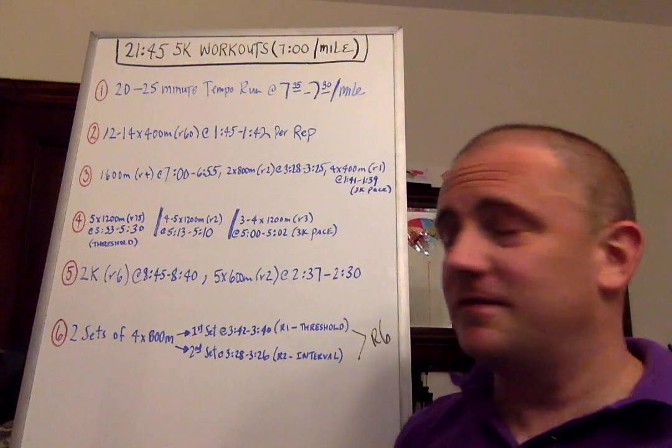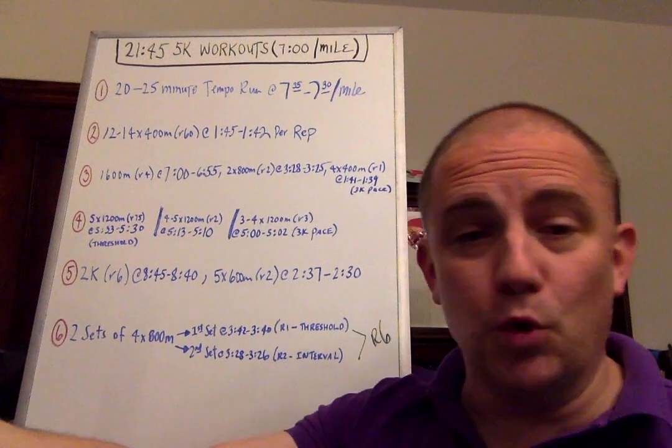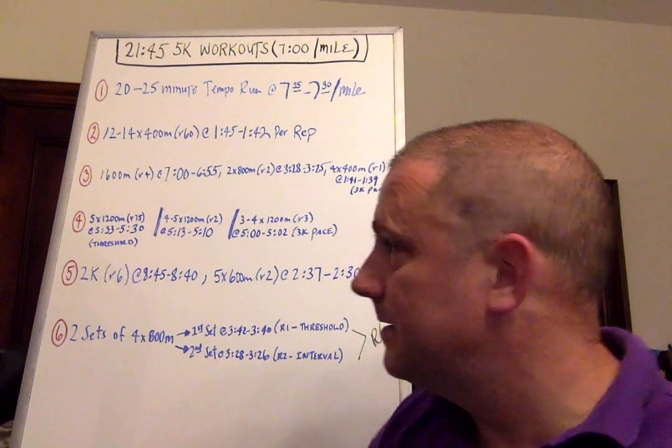It's non-invasive. It won't take the zap out of your legs, but it's a great way of going back to a loading phase in a week where you're going to run a shorter race.